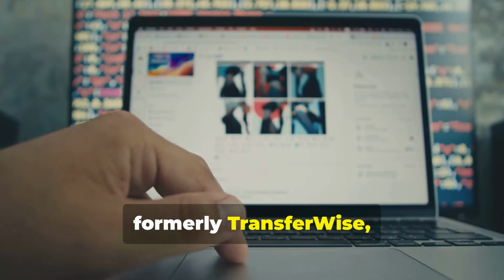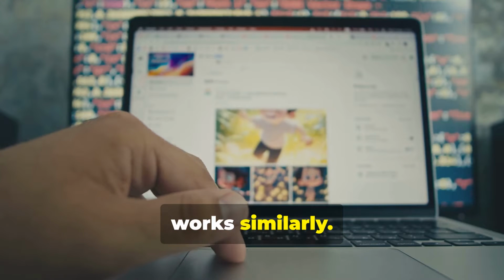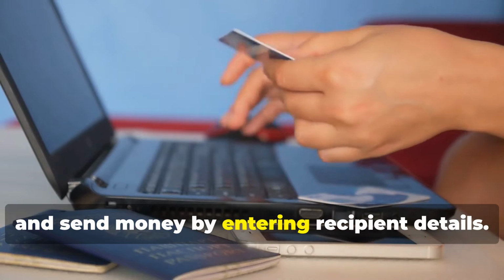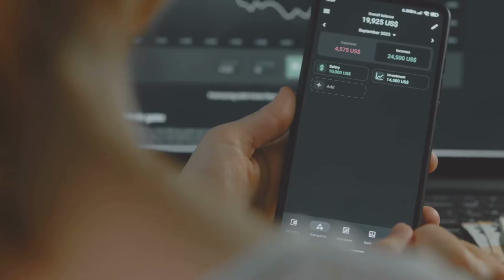Wise, formerly TransferWise, available at www.wise.com, works similarly. You register, verify your identity, link your bank or payment method, and send money by entering recipient details. You get the mid-market exchange rate with no markup.